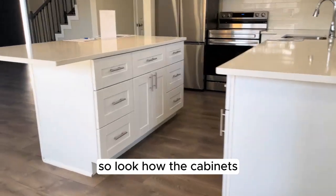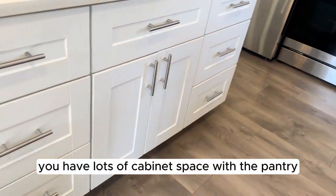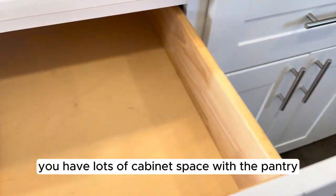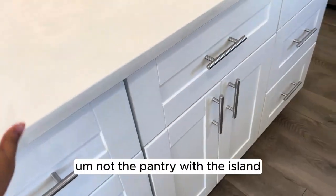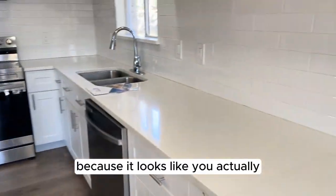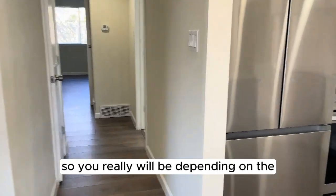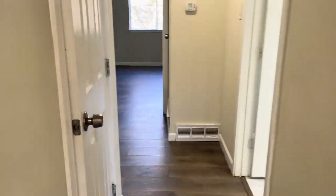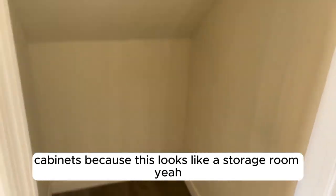Look at the cabinets. You have lots of cabinet space with the island, because it looks like you actually don't have a pantry here. So you really would be depending on the cabinets, because this looks like a storage room.